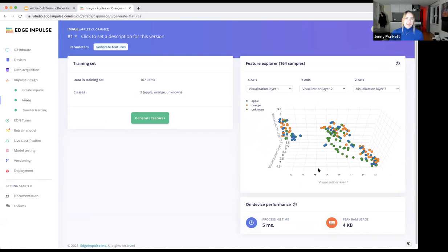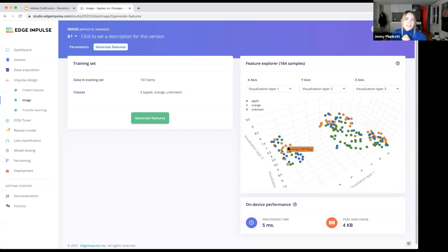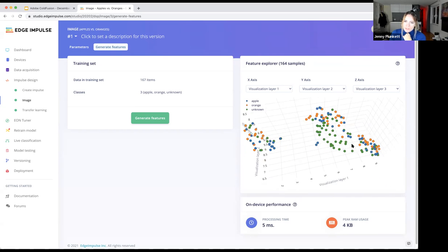Because if we have a data set that has images that are mislabeled, our resulting algorithm or a resulting machine learning model will not perform or behave in the way that we expect. So all of our training samples have been uploaded and labeled here. And we've generated our features, meaning we've extracted all of the meaningful pixels from each image. And we've mapped it onto a 3D visualization here on the right.